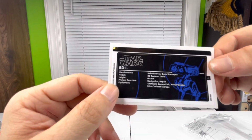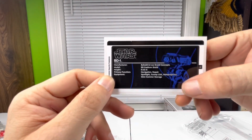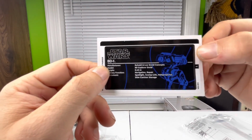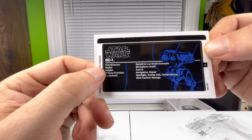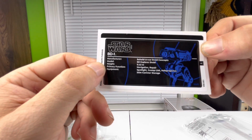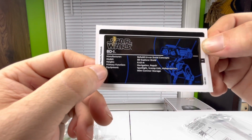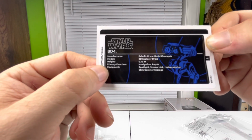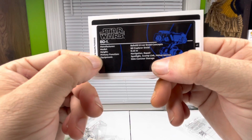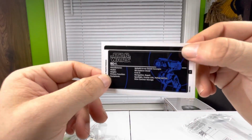But anyway, guys, let me get the sticker out. I guess I'll show you that without the plastic on it. But there's your sticker. It's got the UCS style BD-1 right there. Star Wars BD-1. Manufacturer: Behold Your War Droid Concepts. Model: BD Explorer Droid. Height: 0.43 meters. Primary function: navigation and repair. Equipment: spotlight, the scomp link, the holo projector, and the stem canister storage. So pretty much everything he has in the game.